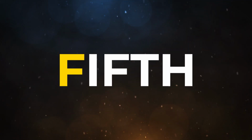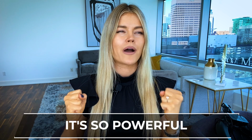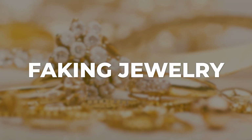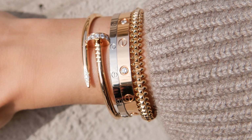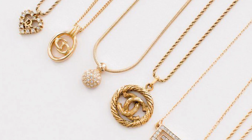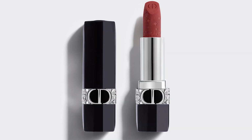The next one is my favorite one to talk about, because I feel like it's so powerful in terms of why you shouldn't do it. And that is faking jewelry. So many fake Cartier bracelets and rings and watches and necklaces. And there's this trend even online where people take the Christian Dior lipstick and they take that little circle from it and they use it as a ring. And it's just plastic. It's not good to do that.